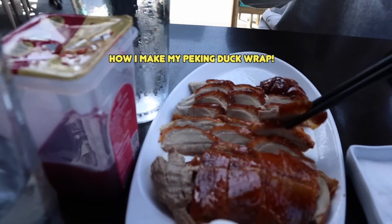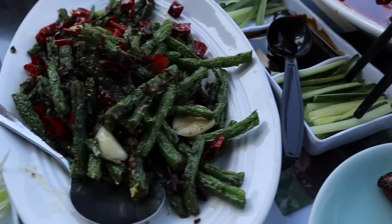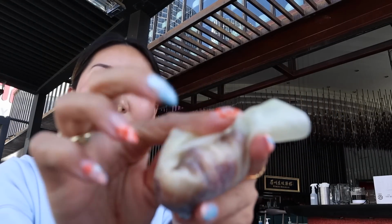Of the duck. This is how I make it. Dip it in that sauce, some onions, some cucumbers, and then you just wrap it all up.